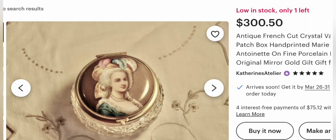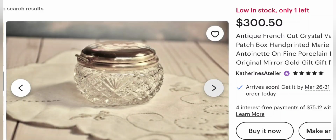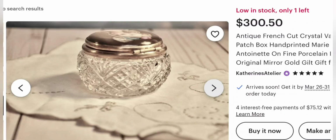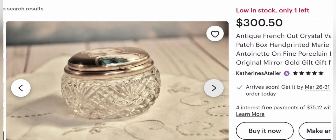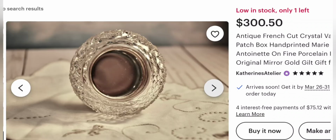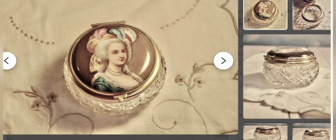And look, I spy with my little eye another one that's mine. Well, it looks like mine, $300.50. So I feel vindicated because I really got a good score. Now, it looks like Marie Antoinette is most sought after. I'd say Napoleon comes in a tie with her, or maybe second place. But this is just quite beautiful, and I'm so glad I was able to add this one to my collection.